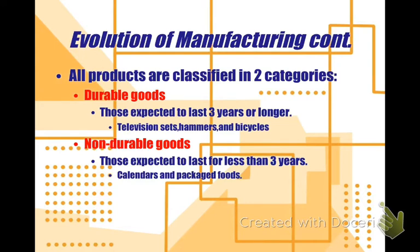Okay, just kind of talk about the two types of products, or how we categorize them. We have durable goods and non-durable goods. The durable goods are, just kind of think about these, the things that should last a long time. I bought a bike when I was in my senior year in college, and we're talking 10 years, 12 years later, it still holds up. I've had to replace a tube on the tire, but that's about it. Televisions, again, good example. Tools almost last forever, as long as you don't lose them. So these are all durable goods, expected to last a long time.